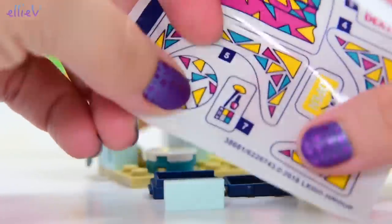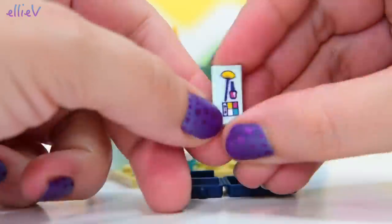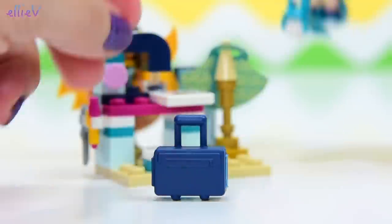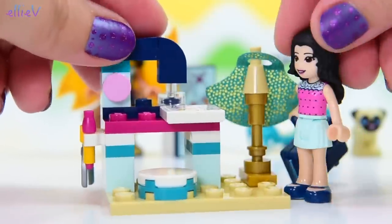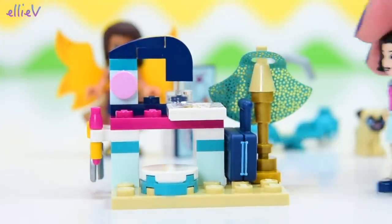So, this is cool. I love this new rolly suitcase. And in the rolly suitcase is a makeup kit. So, I don't know, maybe Emma could get whoever comes into the store all ready for a photo shoot with the makeup and the costumes, or maybe it's like face paint makeup.